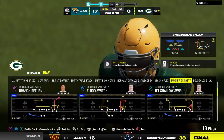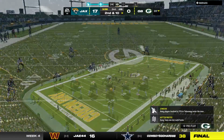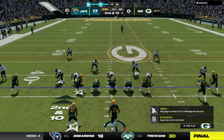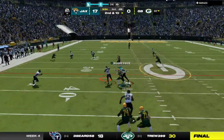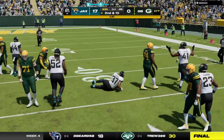As a corner, you have to be able to run with guys step for step downfield at man coverage and make up ground quickly in zone. You have to put yourself in position to make plays, just like that one we saw there. On second down, Love once more. All right, rifles one, and that's going to be intercepted.